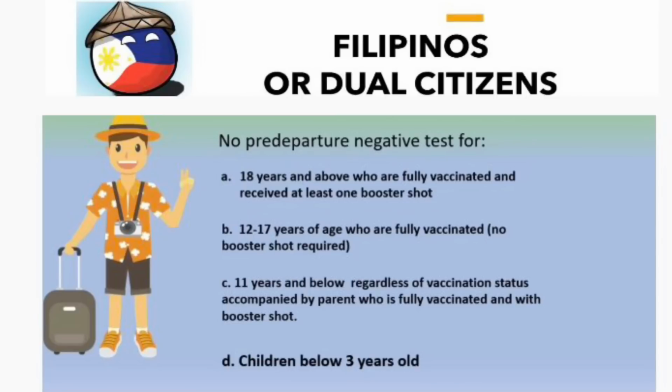Also, there will be no pre-departure negative test for children below 3 years old. So that means all children 2 years old and below do not need a negative pre-departure test. So these are the only ones exempted from the pre-departure test.